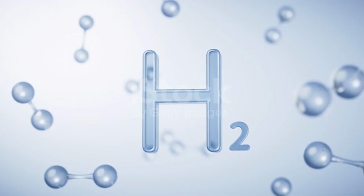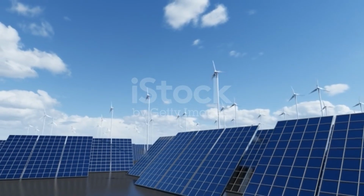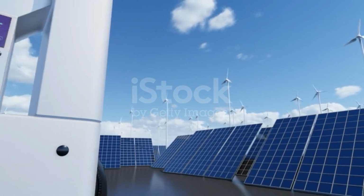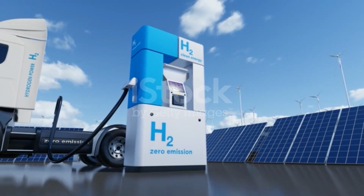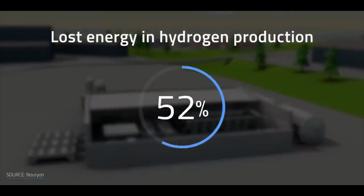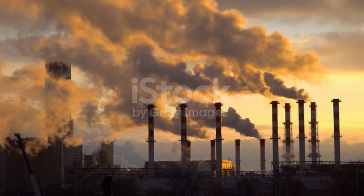This takes energy and time, which is the root of hydrogen's unfortunate energy inefficiency. It takes more energy to produce the hydrogen than you get out of it, and that loss is huge compared to other power technologies like batteries and EVs. You're losing about 60% from start to finish. The way that we get that energy also matters.